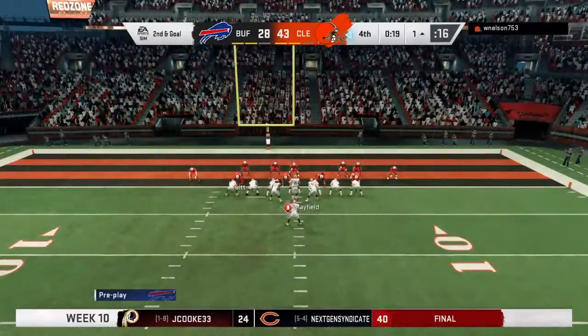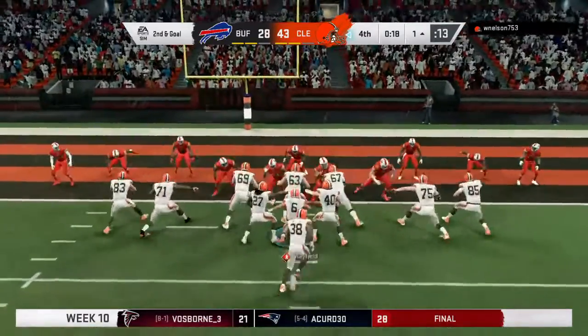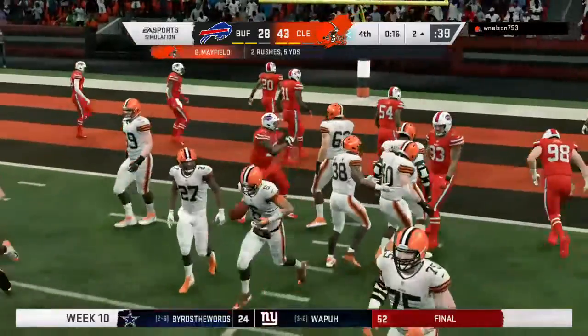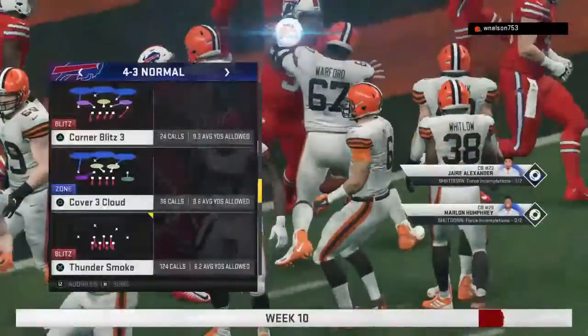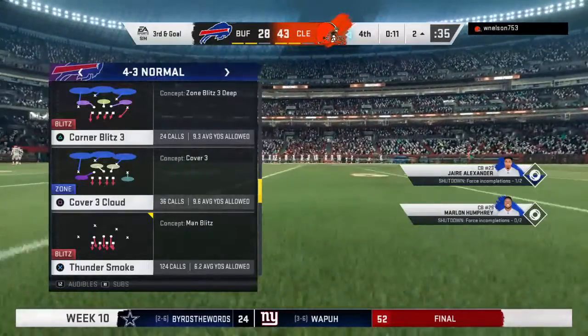Another shot from the 1 on 2nd and goal. Let's go. The defense can stop it twice more as they take a knee here. The play lost a yard. It's now 3rd and goal.